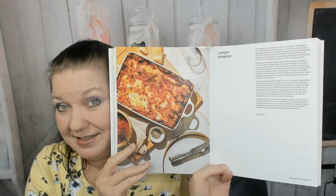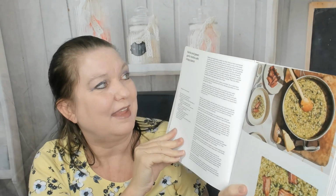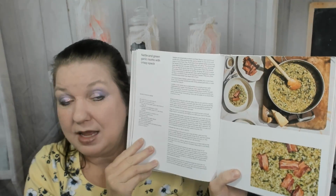Lasagna Bolognese. If I made that for dinner tonight, my boyfriend would be the happiest boyfriend in the world. But Valentine's Day is over. He's not going to get it. Too much work. For a work day? No. Nettle and green garlic risotto with crispy speck. I have nettles in my front yard that I could use to cook with. I wish they were not in my front yard.